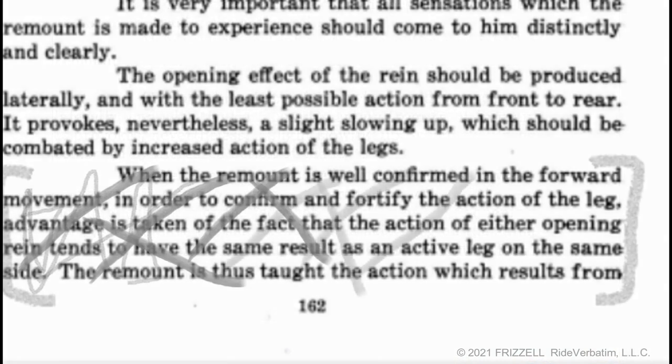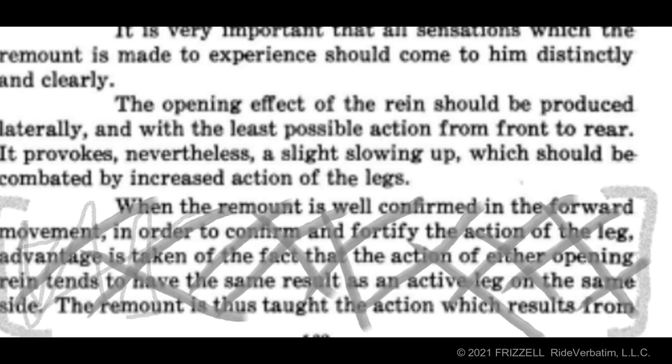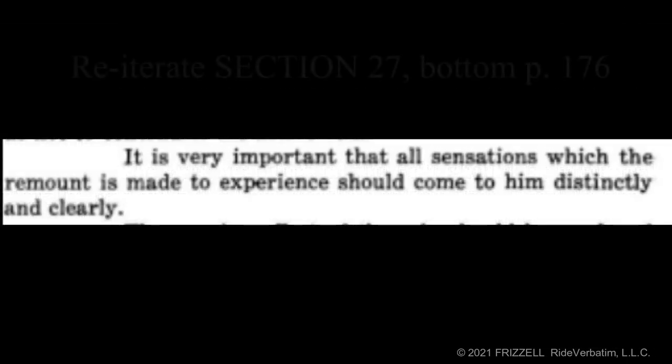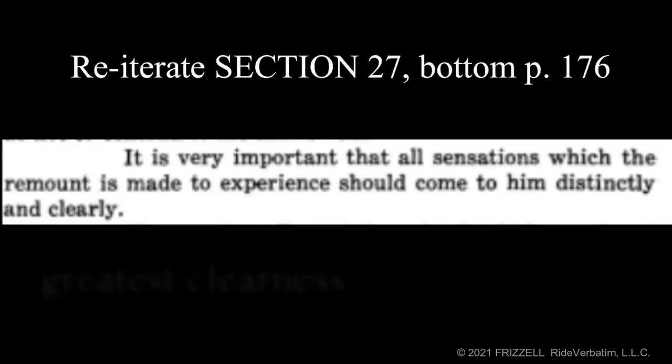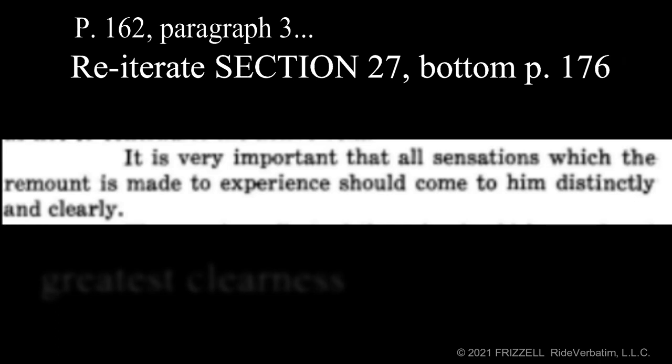For your own notes, please draw parentheses around the bottom paragraph of page 162 and lightly scribble through it in pencil. We're not going to use this paragraph at this time. And quickly, let's go through paragraph 3, which really should be at the top.